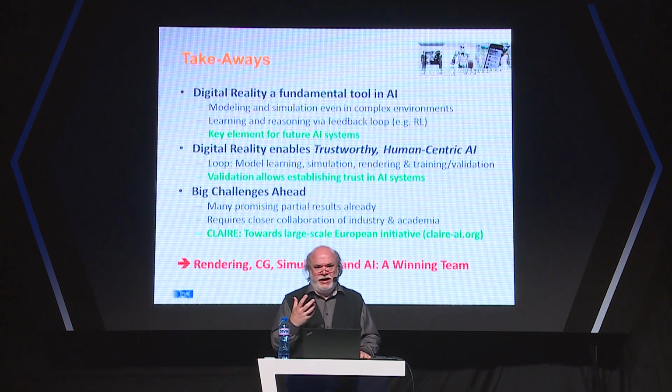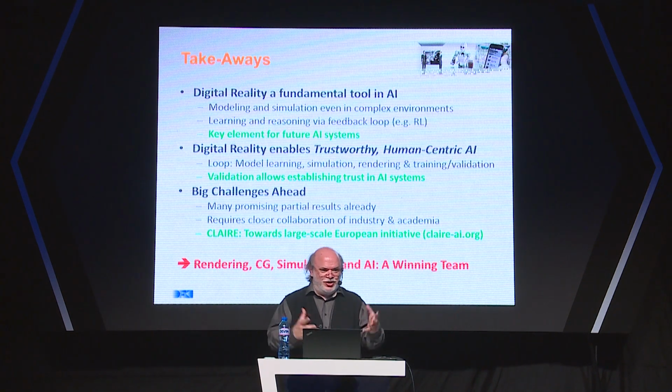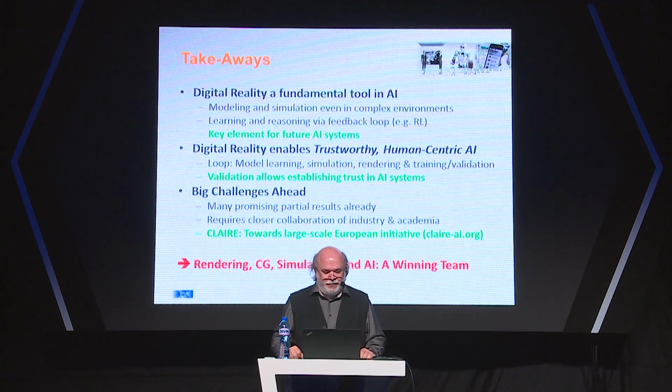And so this digital reality will be, I'm absolutely convinced, a key element of future AI systems, in particular to validate AI systems going forward. And with the ability to validate AI systems, we are building the fundamental technology for coming up with trustworthy, human-centric AI. AI where we know how good it is, we know what it can and cannot do, and where we can, in advance, avoid possible problems going forward. And that's one of the key topics of European AI. I'm one of the initiators of the CLAIRE initiative, where we're trying to push this, bring the AI community together, and I'm very much advocating to the AI community that they need to look at graphics, rendering, simulation, all of this environment. And it would be great to get more people from our field active in this area.